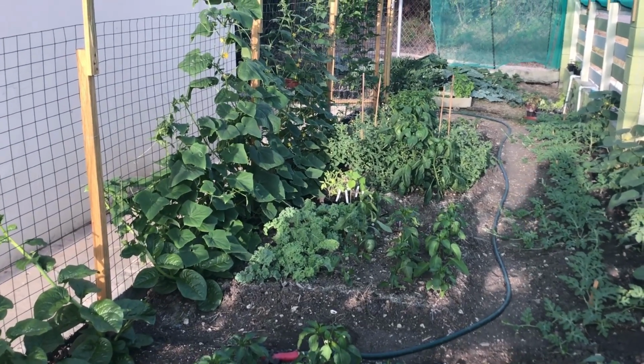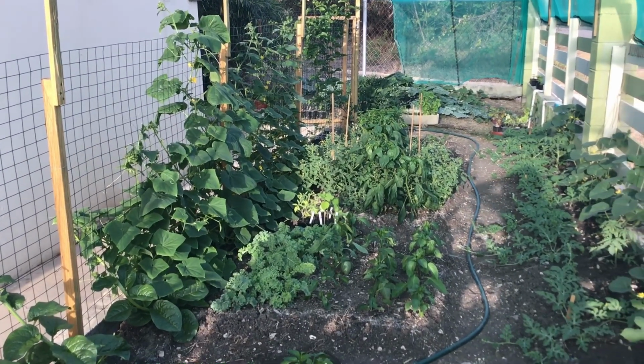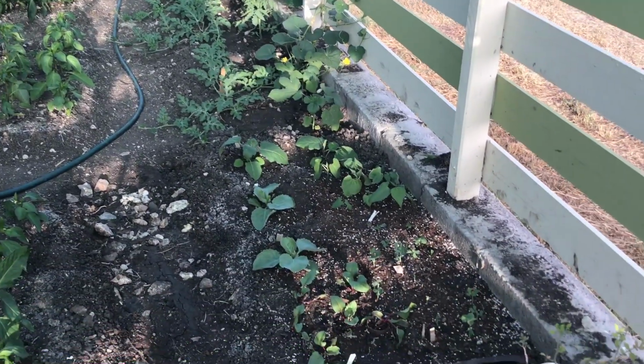These cucumbers on the left are going up the fence the way I want. So is the passion fruit, the peas and the beans and the peppers, sorry, are going pretty much up where I want them to go. And I'm starting to do the same thing with these.